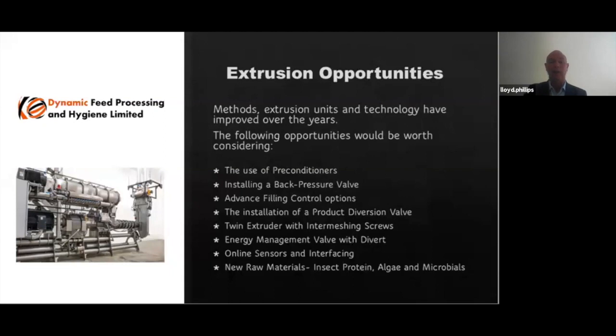Online sensors and interfacing are also being introduced to the extrusion industry. It has been in place in most manufacturing industries for some time. And if one is after a lot of data, this would be your go-to advancement.